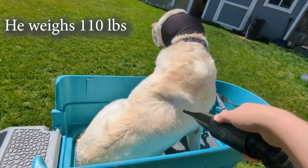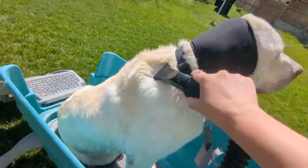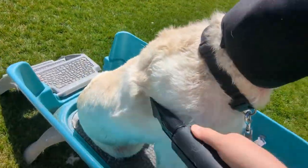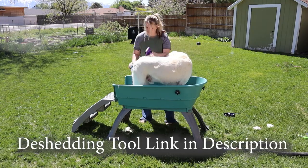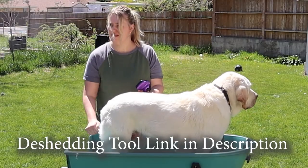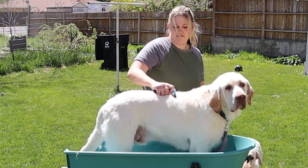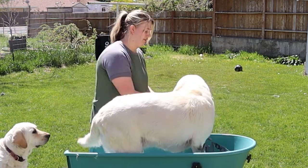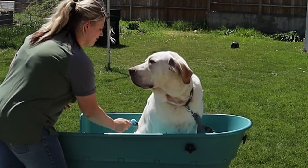Dog, buddy. You are a big dog. They're shedding a whole bunch because their winter coat is coming off. Shedding for the spring.